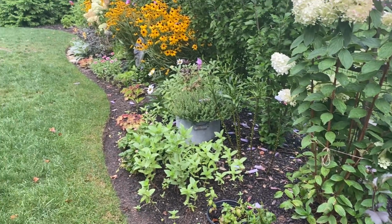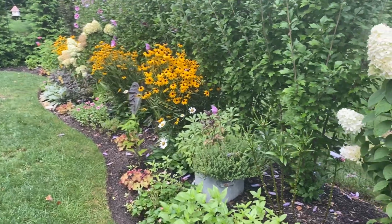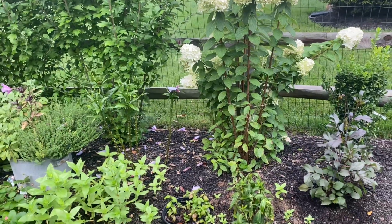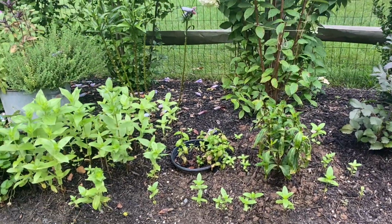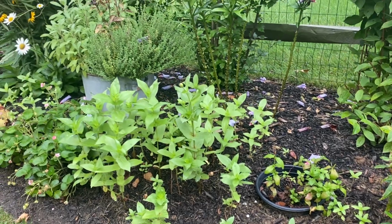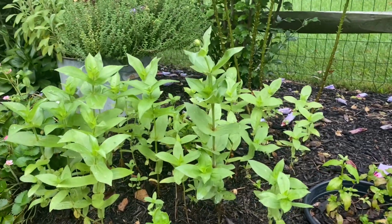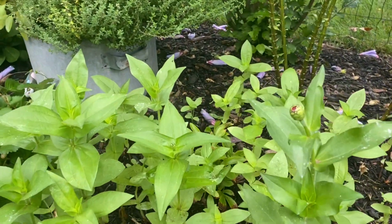And bringing you down the way, I have some patches of zinnia in front of the hydrangea that have not quite bloomed yet. These were sown a little later because of the rabbits taking the original ones. But they are finally putting on some growth. I see a couple about to bloom.